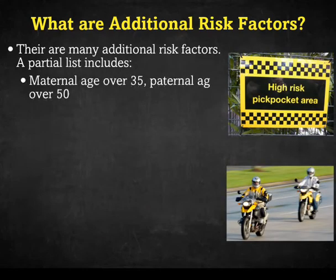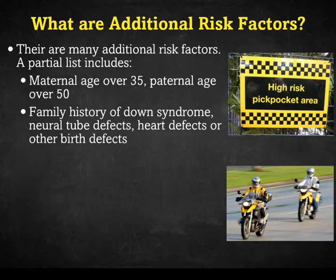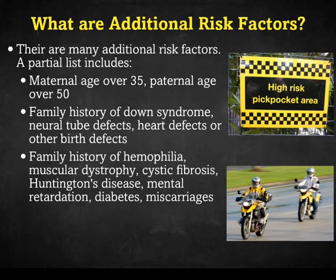Risk factors can be a maternal age greater than 35 or a paternal age greater than 50. We know that there are family histories that have genetic abnormalities such as Down syndrome, neural tube defects, which are spinal cord defects, or heart defects, which are things you may want to ask your family members about to see if there's any of that in your family history. We also know that conditions such as hemophilia, muscular dystrophy, cystic fibrosis, Huntington's disease, mental retardation, diabetes, and miscarriages can all be risk factors for having children with birth defects.